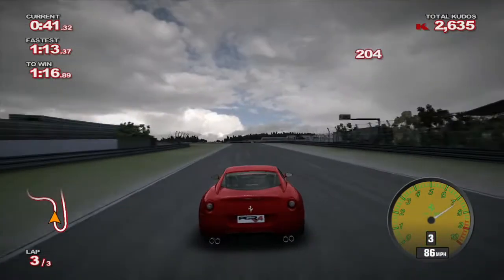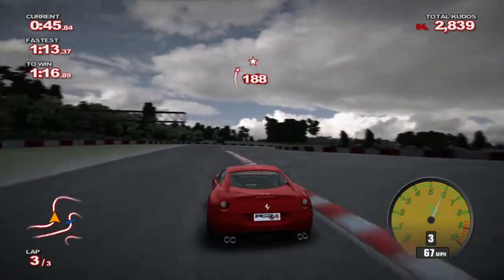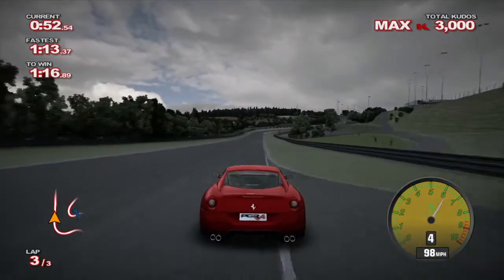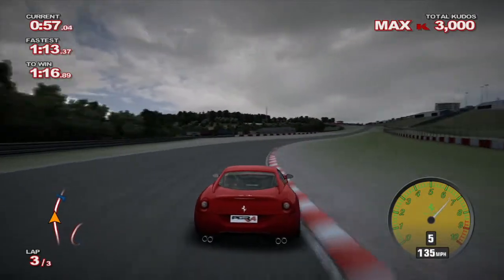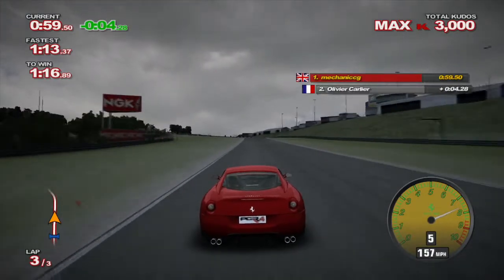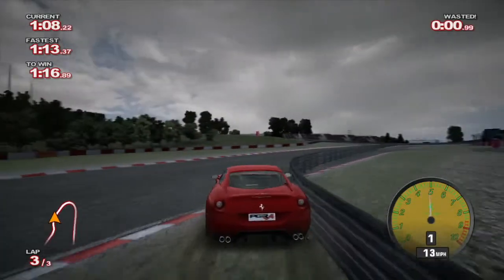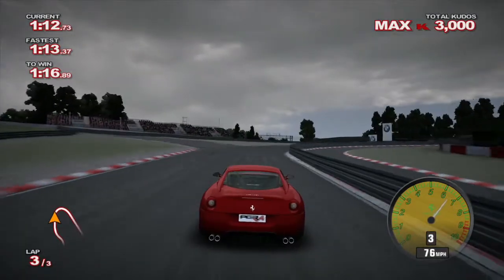Some more handbrake drift points. And we're at the max kudos. We are still ahead. Oof. Not good. We crashed.